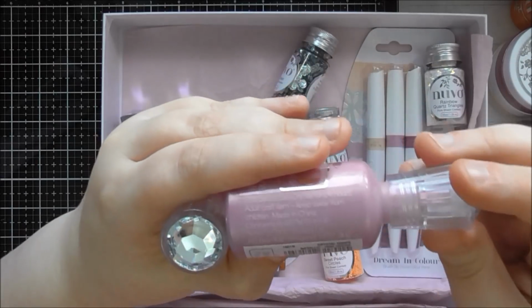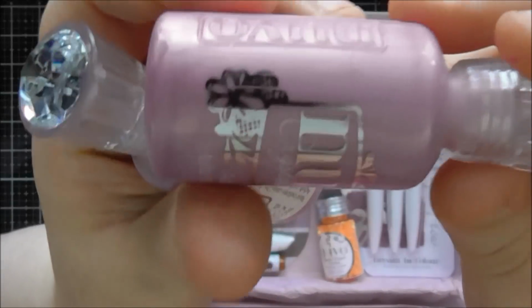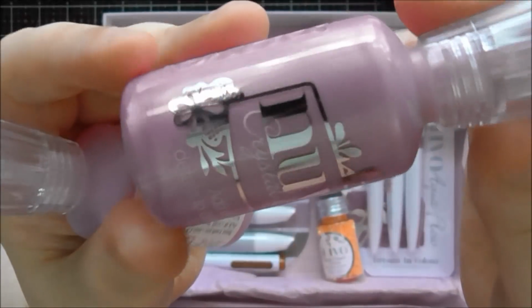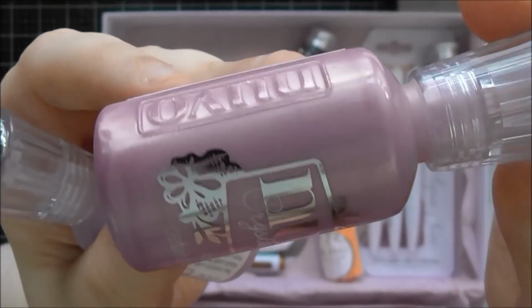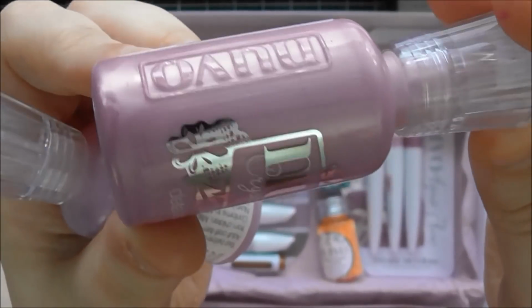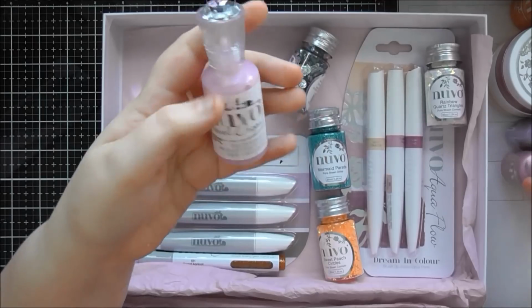Then we have this one, which is Pink Orchid. It's a really nice pink colour. And this one is a metallic finish as well. You can actually kind of see that on camera. Really, really gorgeous. I've used that on a few of my cards.